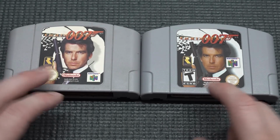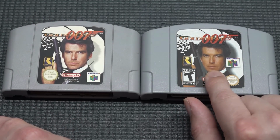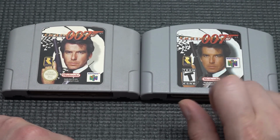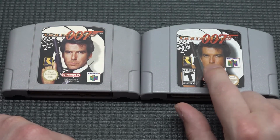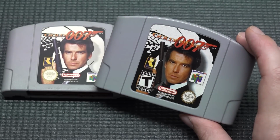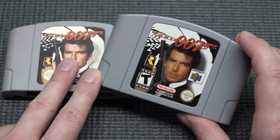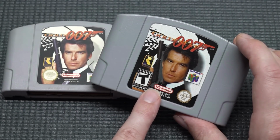However, when you're looking at them, also the color of Mr. Pierce Brosnan, you can see that this right guy over here had a lot of sun time. Not like the faded out one, but the other one. So overall, when you're looking at both of the cartridges, this is absolutely a giveaway that this thing is fake. But if you still don't know for sure, because when you put this game in a collection you don't really notice it one, two, three.